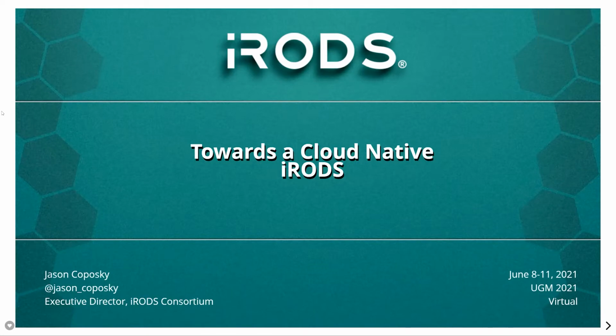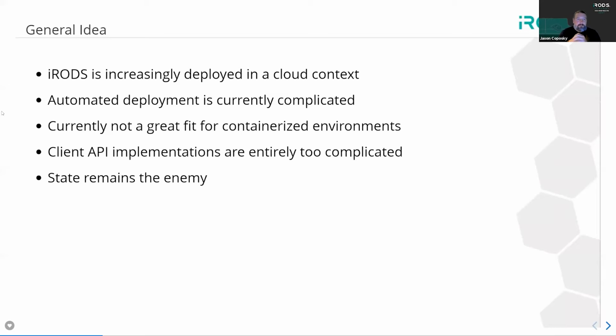All right, so the general idea about this is, and I'm going to call this a mental model and aspirational, if you will, but iRODS has been increasingly deployed in these cloud contexts. We've seen the vast machinery that BMS has crafted. And it got me thinking that, with these cloud functions and Lambdas and containerized microservices and Kubernetes and whatnot, it might be interesting to try to reformulate iRODS as a technology in a way that would be much better packaged for these environments.